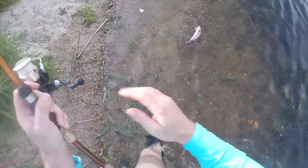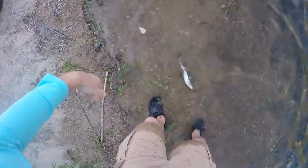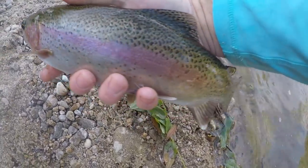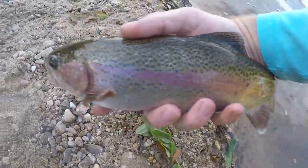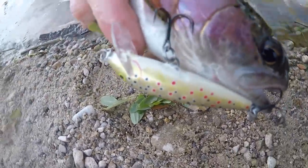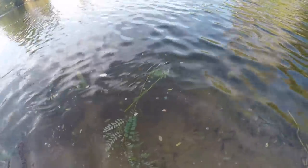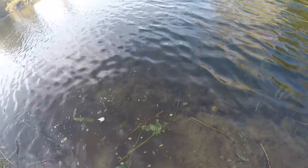My goodness, not quite as big, but now this one's a bow. This is a rainbow. Unbelievable. Just a beautiful fish, probably about 14 inches long or so, I'd say. Look at that, just gobbled that jerkbait right up. We gotta get that out of his mouth. Oh, there we go. Oh, there he goes. Sweet, awesome. Guys, two for two.